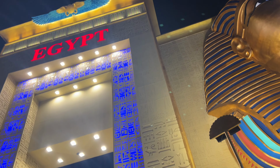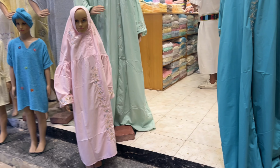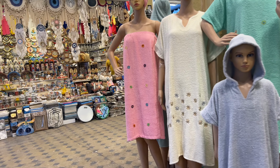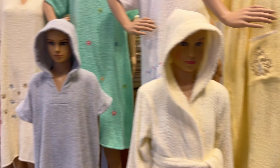Yeah, I wasn't going to miss going into Egypt. This was a vibe. Thing is with Global Village, it's not just the pretty things. They have everything. They have bathrobes, they have pajamas, they literally have anything that you would want from that country. Oh my god. Wait, that's a lit combo.